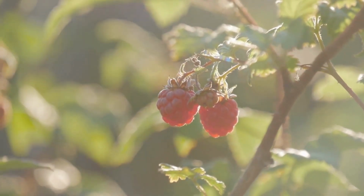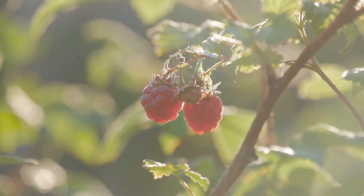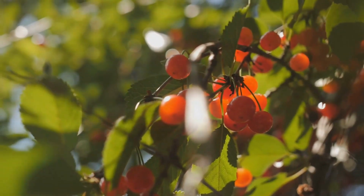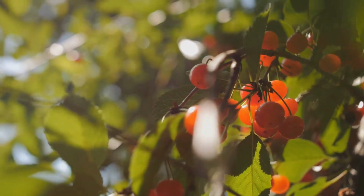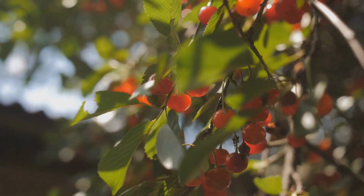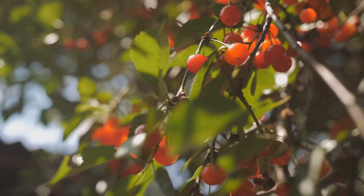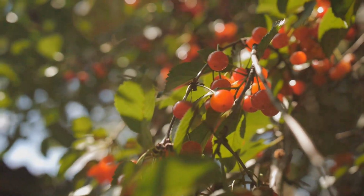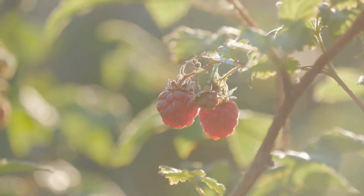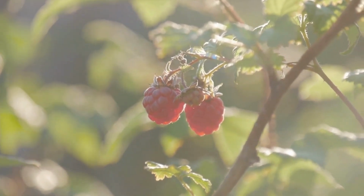When it comes to cultivating your own berry patch, choosing the right location is crucial, and here's why. Sunlight is the lifeblood of your berries. Regardless of the type of berry you choose to grow, they all have one thing in common: their love for the sun. Berry plants need a good 6 to 8 hours of sunlight each day. So when you're scouting for a location, look for a spot that gets plenty of sun throughout the day.